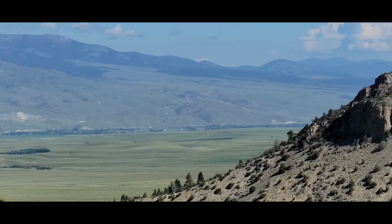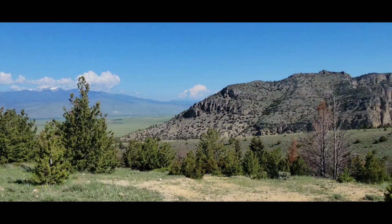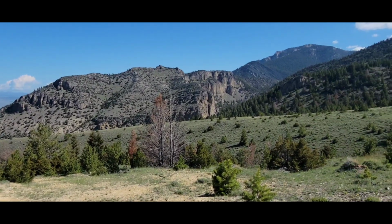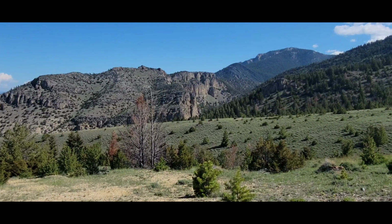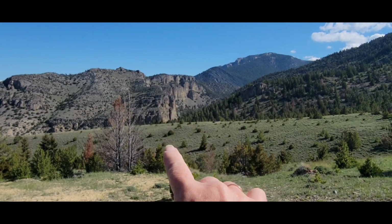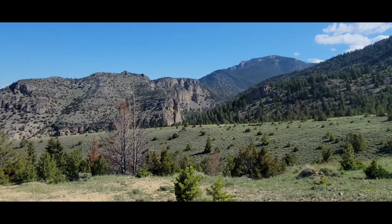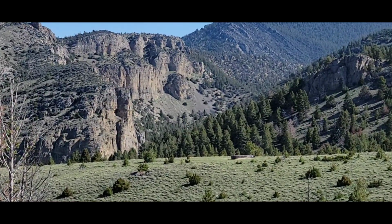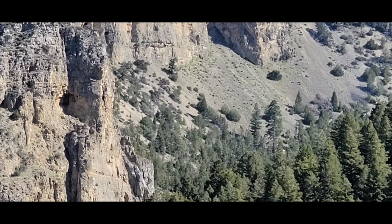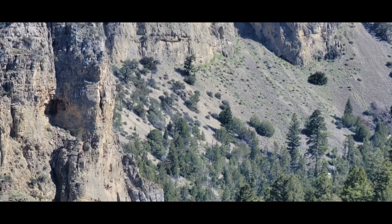That's Highway 287 over there. Some great cliffs over in there. And it looks like way back in there is a cave entrance. See how far I can zoom in. Getting a little shaky. I'm going to stabilize myself.